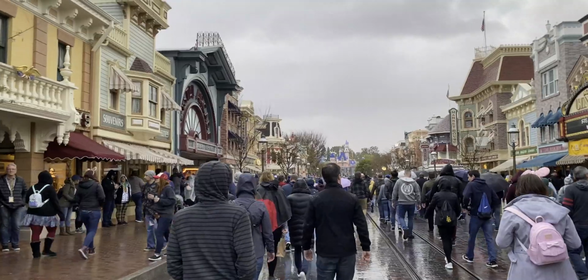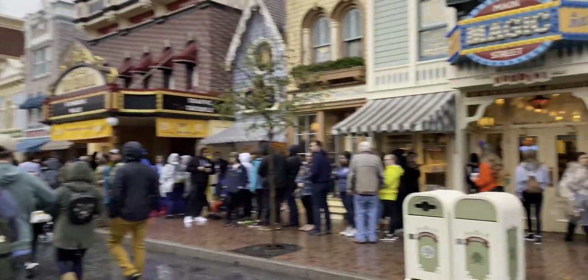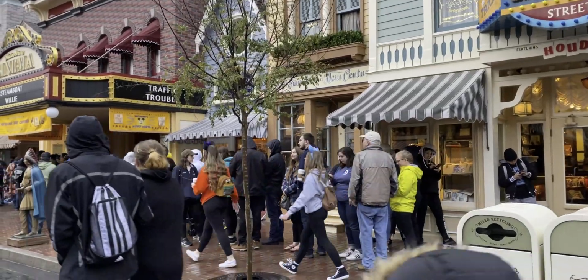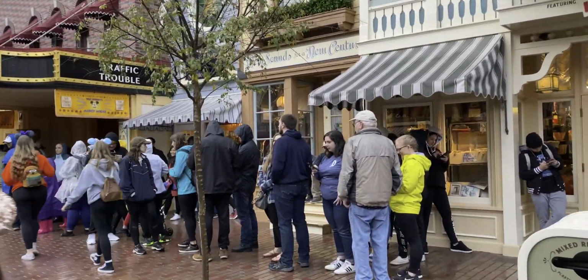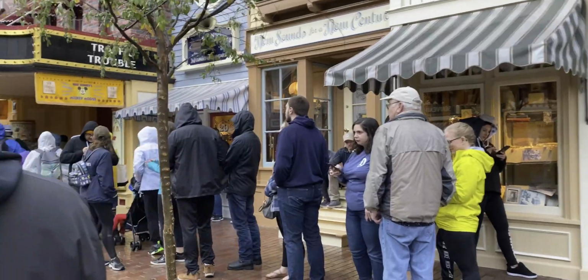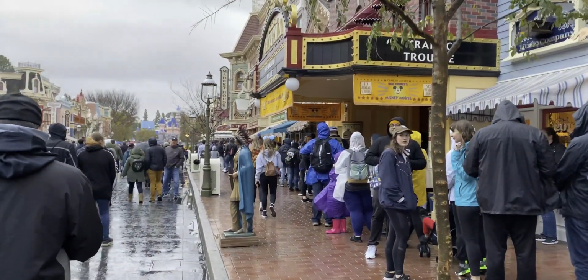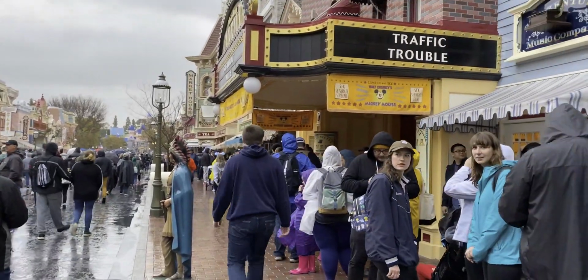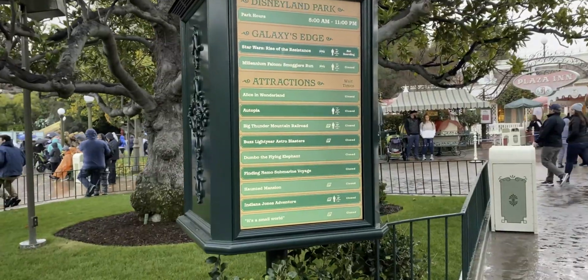Even though the park is not open, Starbucks is. And this, all the way down here by the magic shop, this is the line for Starbucks. That's actually insane. Granted, they just started letting people into the park just a little while ago, and this whole thing is Starbucks.